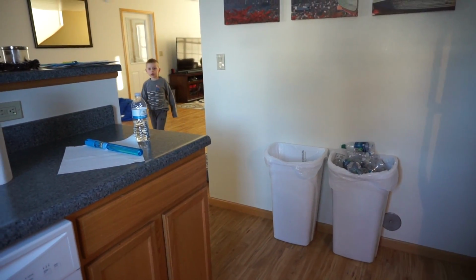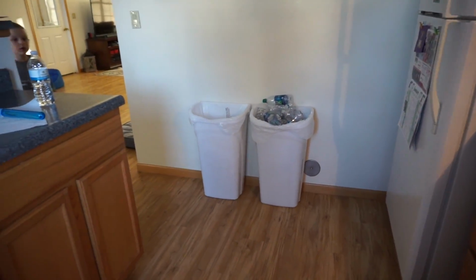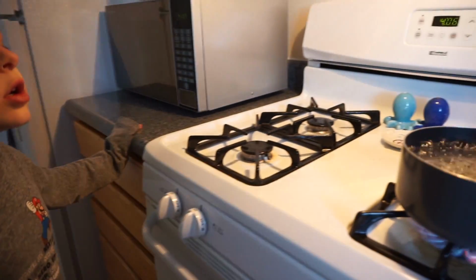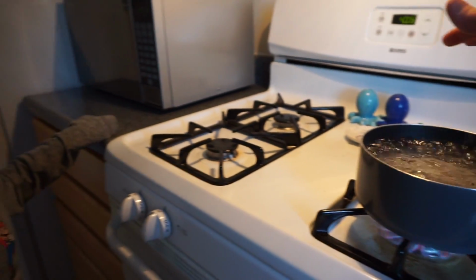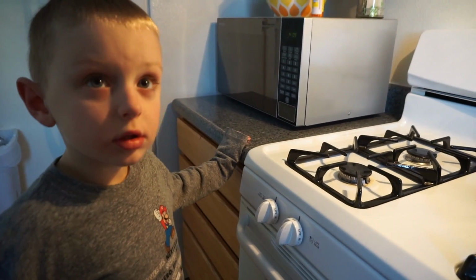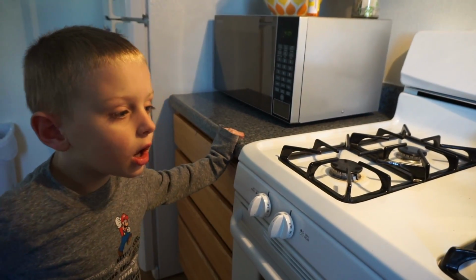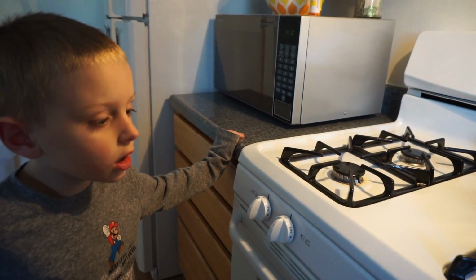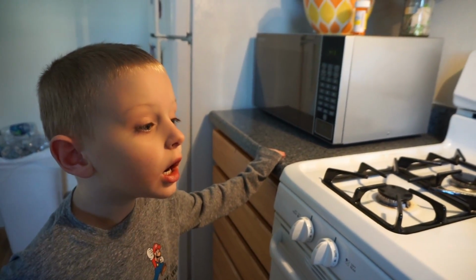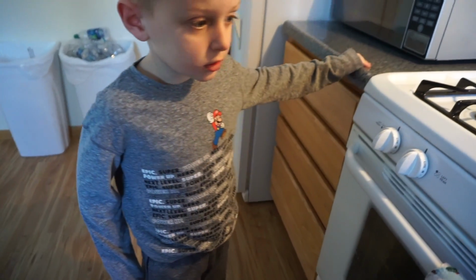I think our water's ready. Come check it out. Confirm that the water is boiling, right? You see the bubbles? That means it's super hot. Yeah. And now we're gonna take this pot of boiling water outside and we're gonna throw it in the air. And before it hits the ground, this super hot water will be frozen. Yeah. All right, get your boots on real quick and put a jacket on, let's go.